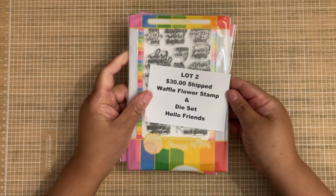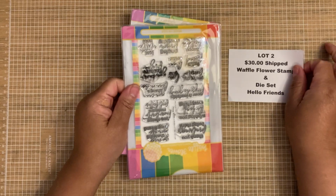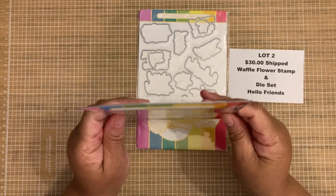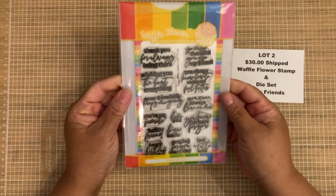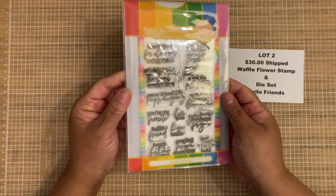And now for lot 2. There are only 2 items in this lot, and this is $30 shipped. It's a Waffle Flower Stamp and Die Set, Hello Friend. If you have purchased Waffle Flower stamp and die sets, you know they are pretty costly. This one has a lot of sentiments on here.